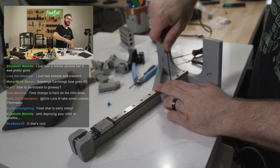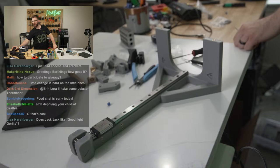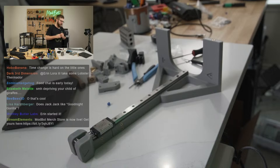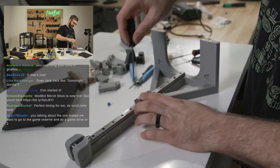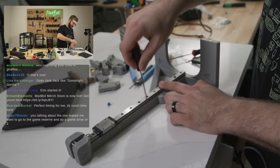Love the zoo. Okay, so everything's in loosely. Make sure all plastic parts are mounted linear rail, straight and flush. Check if everything is dimensionally accurate. Okay, so everything's in loosely now, so I'm going to go ahead and tighten things up. Again, we've got our piece of plastic up top here, which is acting as a bumper. It's doing a good job of that. We're just going to start tightening.